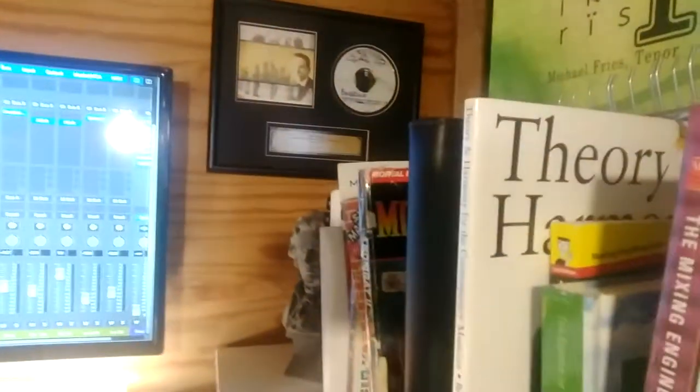I have 2 busts here because I love busts. Both of them are of my favorite composer, Ludwig Beethoven, who I love dearly and I use as an inspiration for music that I write all the time. Of course, I don't write anything nearly as complex and beautiful as what he did, but it's an inspiration nonetheless.